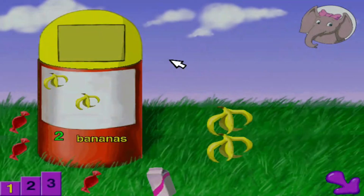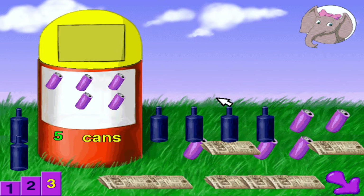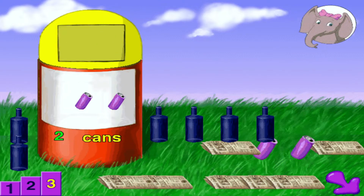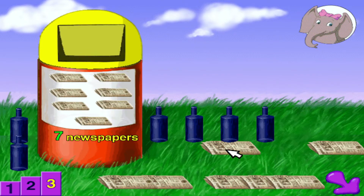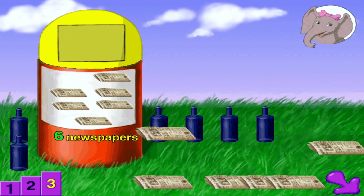What's trash can? Clean up time, clean up time. Time to stash that trash. Are you sure you... Please feed me 5 cans. Okay. What do you say? I want 3 more cans. Here. Take it all. I'm so excited! I'm gonna mash these down and recycle them! Please feed me 7 newspapers. Alright. That's gonna take a while.